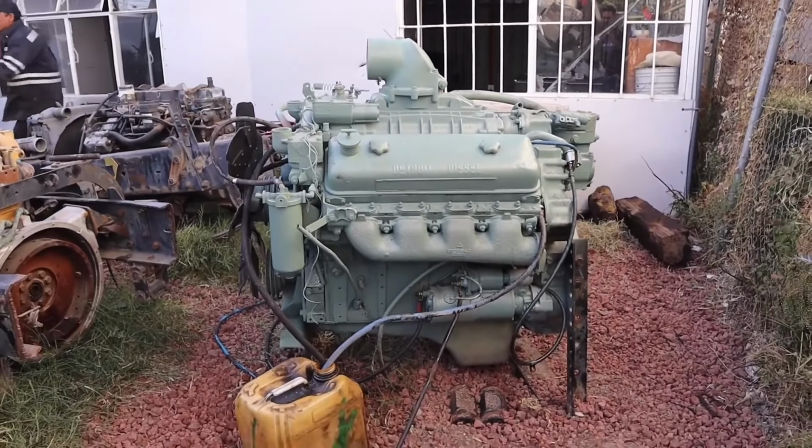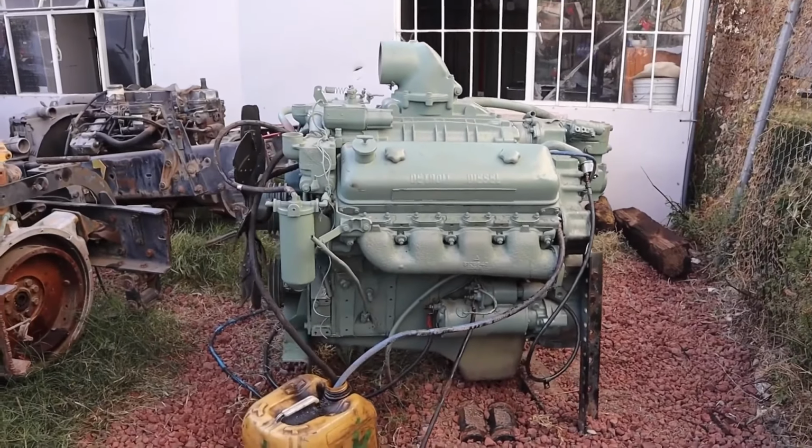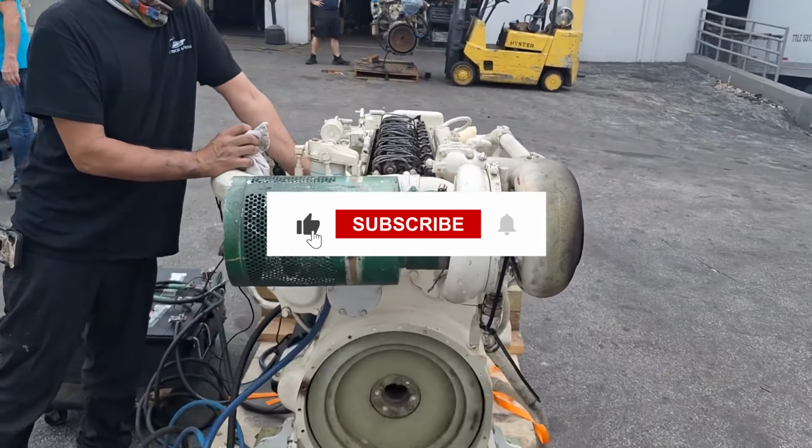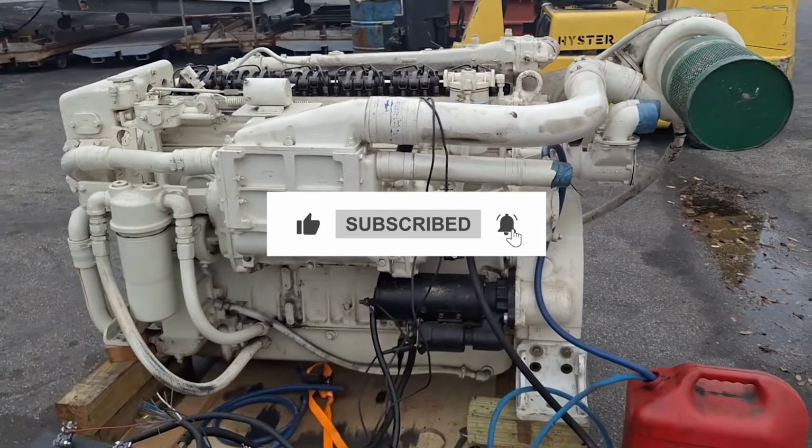But it still destroyed expectations with that familiar Detroit sound and trademark oil leaks. Like its bigger siblings, it screamed, smoked, and wasn't exactly fuel-friendly. And yet it is still in use today, which proves its bulletproof simplicity.